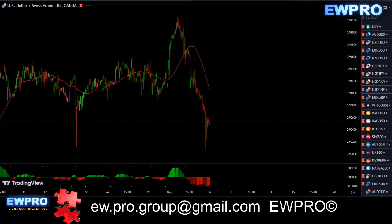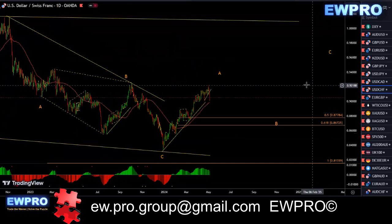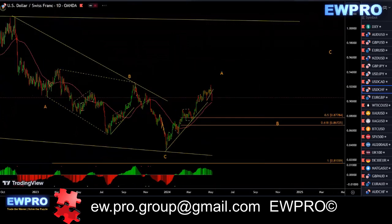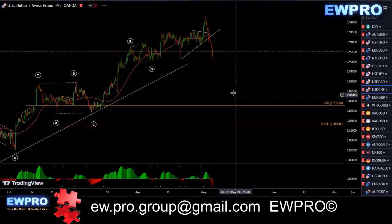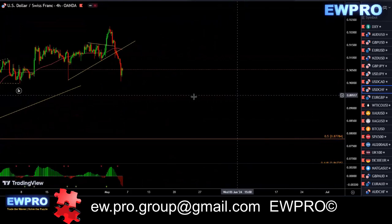The Swissy on the daily, this is playing out really nice. We've got this nice impulse up here. So like I've been saying for ages, I'm waiting for that B wave, and then I'll be looking for that C up. Looks like we're starting this B wave now. This is pretty simple stuff.